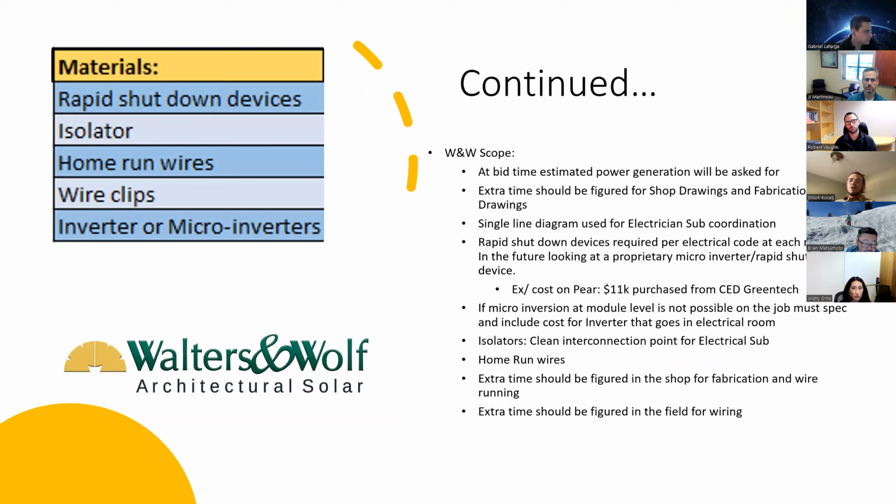And then our scope, at bid time, estimated power generation is probably going to be a pretty hot question. Just make sure that whenever we're providing this information or talking about this, that we really emphasize the word estimated, because we can never guarantee that the system is going to produce a certain amount of power. We can't predict the weather, the sun, the clouds, or if they decide to plant a bunch of trees right in front of the glass.